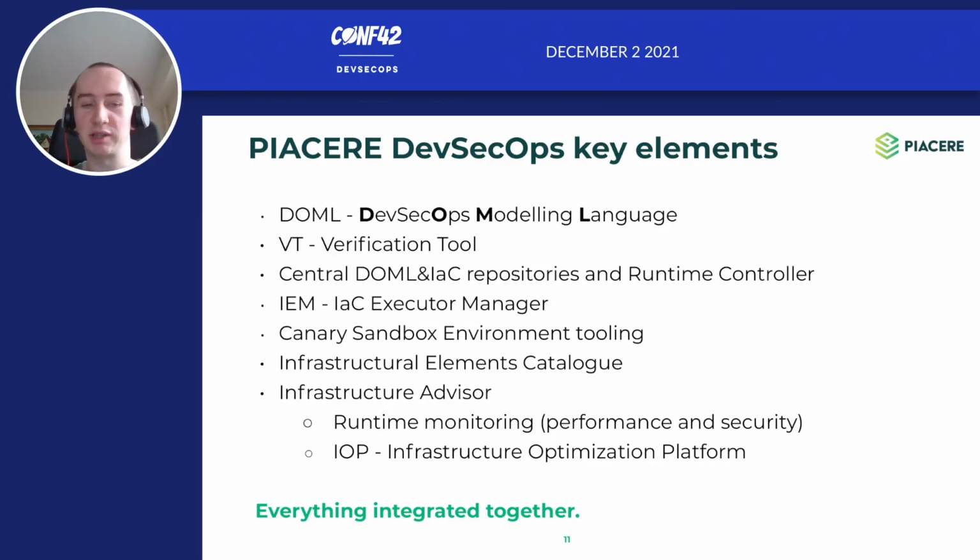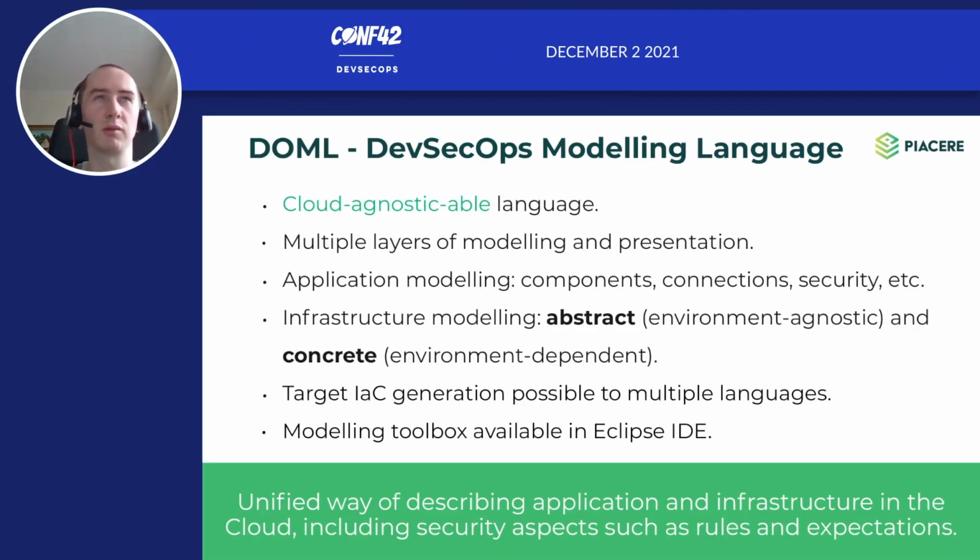And the infrastructure advisor, which is about runtime monitoring for performance and security, as well as the infrastructure optimization platform, and also the bits that are not shown here, which will be shown later, for the self-healing and self-learning of that data. And all this is integrated together in the PIACERE framework. So as I mentioned, this is an end-to-end solution for DevSecOps. And now moving on to the first component mentioned, the DOML, the DevSecOps modeling language.